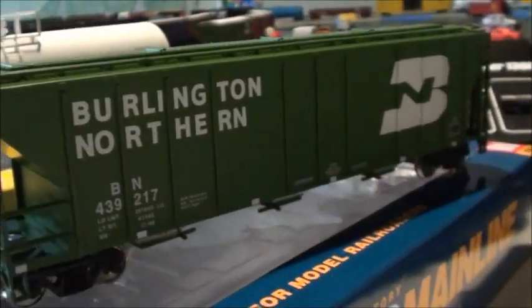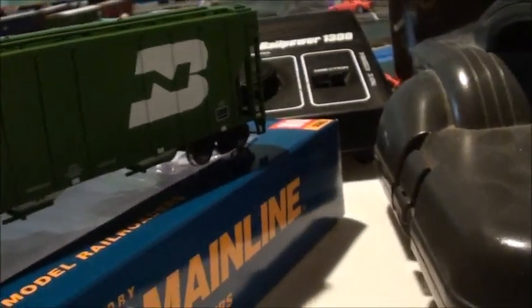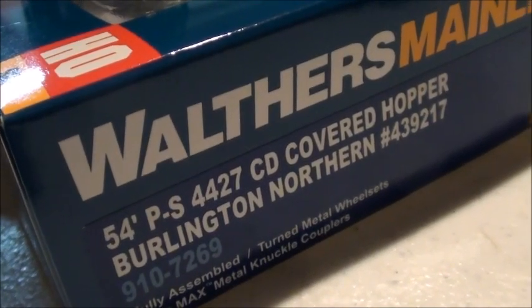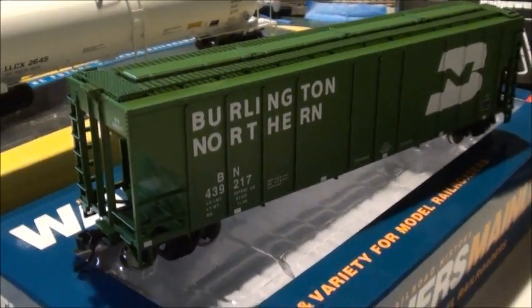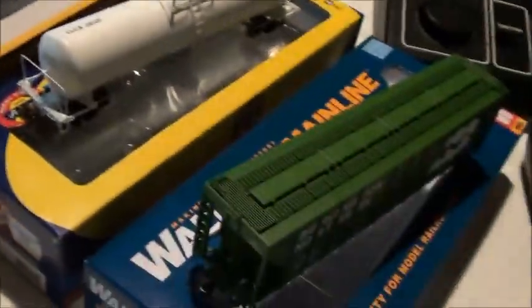And lastly, the fifth and last freight car I got is this Burlington Northern hopper, and I think this is a Pullman Standard 4427 CD covered hopper. Really nice car, and it can be perfect to add to the grain train, because I'm thinking about making a BNSF grain train. So yeah, that's all the 5 freight cars I have.